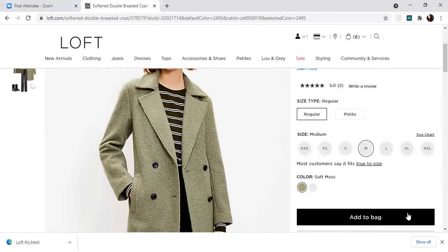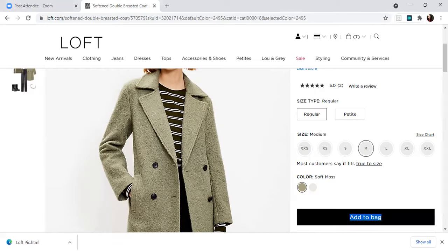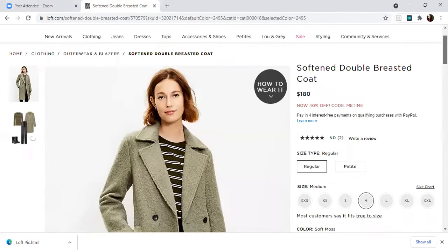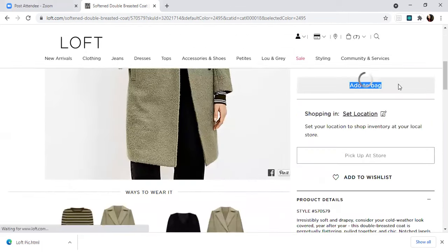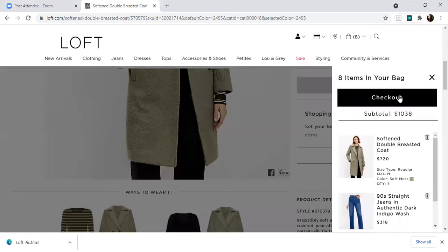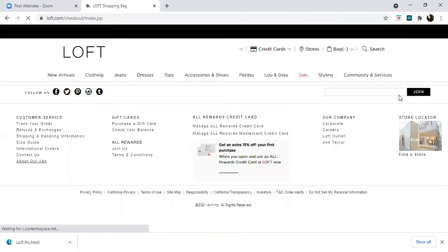And so now, totally, I'm just going to add one more item. And now we're going to proceed, because some sites, when you try this, might not let you do it, but one item at a time. But this one will let you continue to add items to the bag. Just click it over and over again. And we're going to proceed to checkout. Now I'm well over that $250 mark.